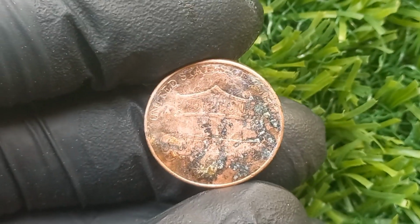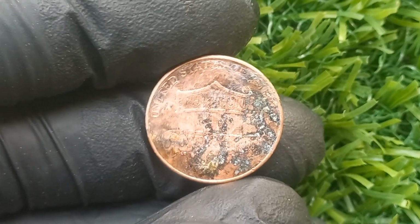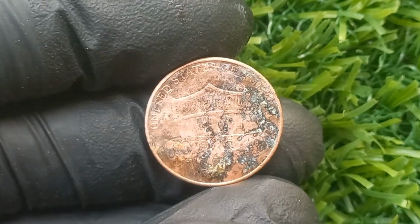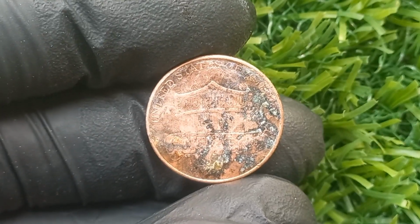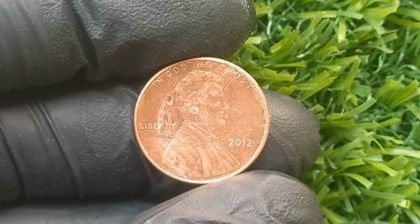Have you ever looked at a penny and thought it was boring? Be honest, most people see a copper coin and think, worthless. But here's the punchline. That one cent might be worth more than your car. Or your house. You see, most people ignore their pennies. And that's exactly why some of the most valuable coins go unnoticed.